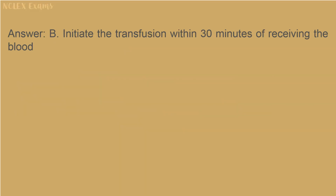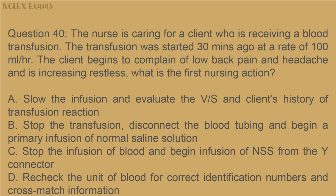Answer: B. Initiate the transfusion within 30 minutes of receiving the blood. Question 40. The nurse is caring for a client who is receiving a blood transfusion. The transfusion was started 30 minutes ago at a rate of 100 milliliters per hour. The client begins to complain of low back pain and headache and is increasingly restless. What is the first nursing action?